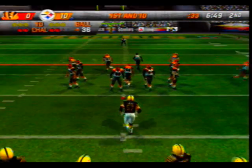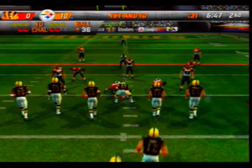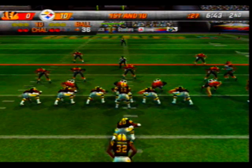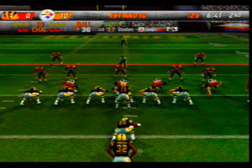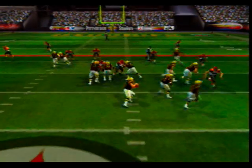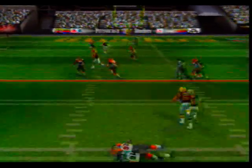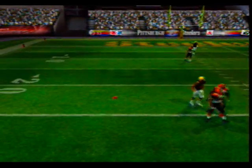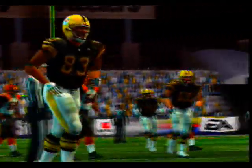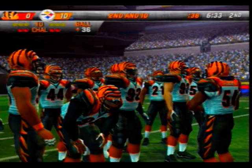First and 10. Ball on the 36-yard line. Cincinnati goes with a four-man front. Gets rid of it. Ooh, nearly picked off. Hill had his hands on it. I think he was invisible out there. Wasn't even seen. And that's a break for the offense.